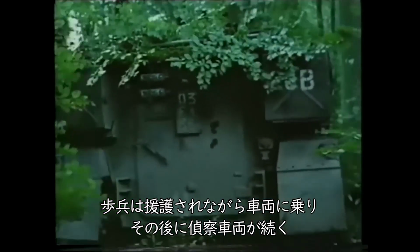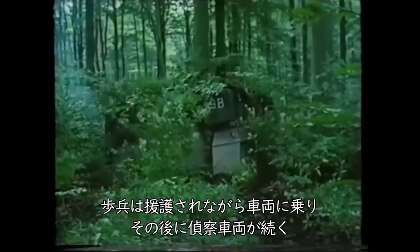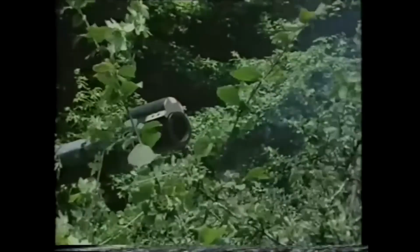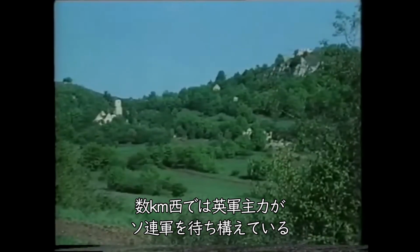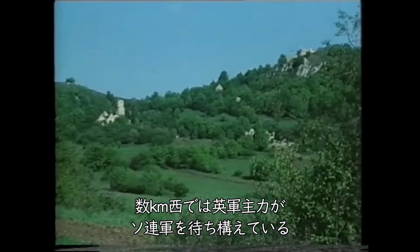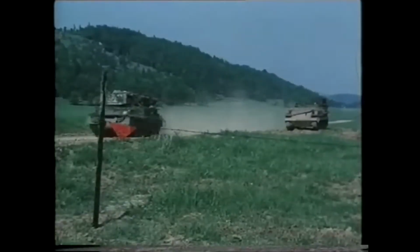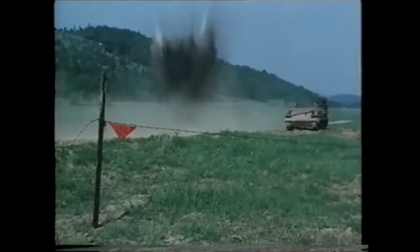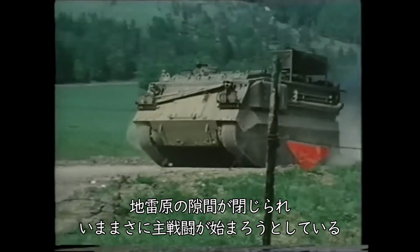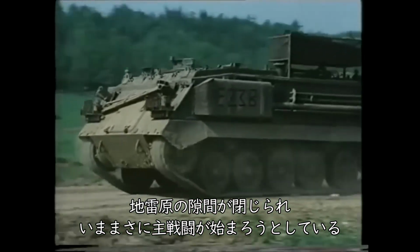The infantry embus behind cover and move off, followed by the Scimitars. The tanks give covering fire. Some kilometers further west, the main British force is waiting to receive the Soviet attack. The demolitions are blown, and the minefield gaps are being closed. The main battle is now about to begin.